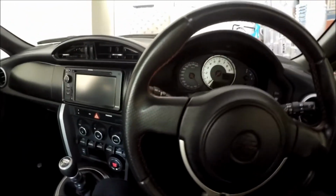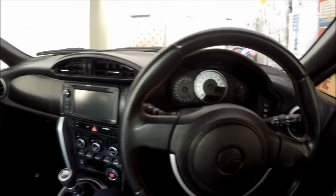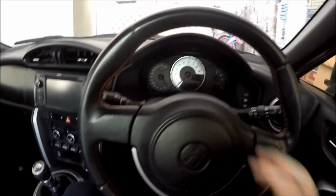So if you check down here, you've got the sill, alloy pedals, just need to be replaced, so they're starting to wear out. The reason why I got a facelift model is basically I love the interior here. You can check that out there.